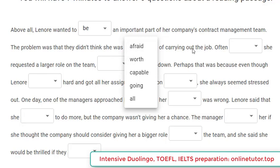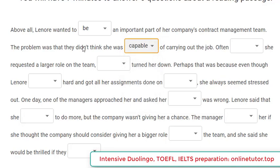Again, you see, we hesitate between two alternatives. She was afraid of carrying out. She was capable of carrying out. Again, we address the context. The problem was they didn't think she was, you see, not afraid, because they didn't think she could do it. So why didn't they trust her with something serious? Because they thought that she couldn't do it. So they didn't think she was capable of carrying out the job.